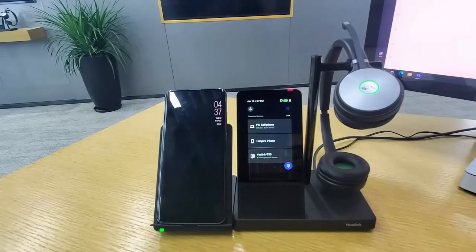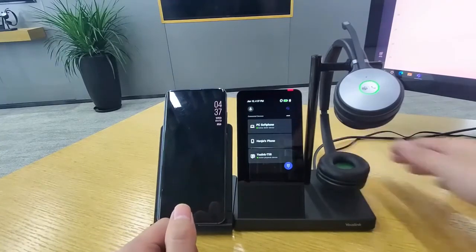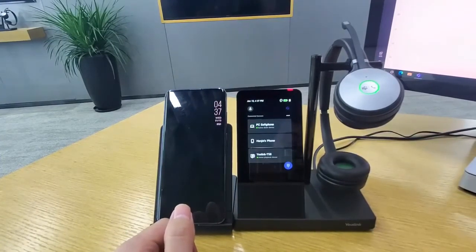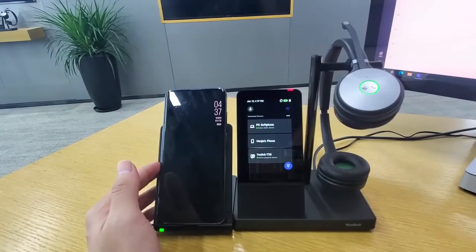Now let me show you how we connect devices to the WH66. It's really simple. Connect your PC with the USB cable from the back and pair your smartphone or desk phone via Bluetooth. Then you are ready to enjoy your communication through one single device.